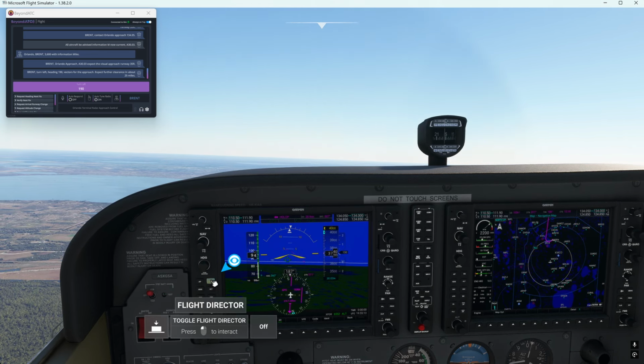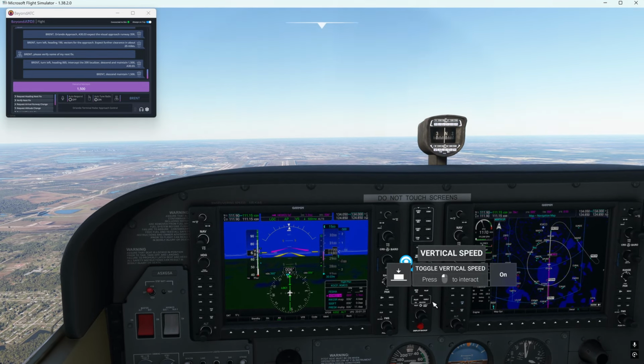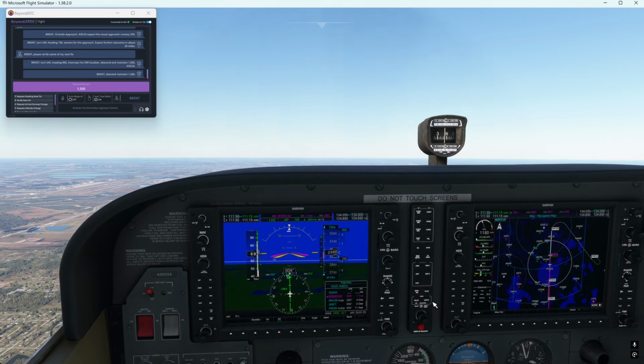I need to go down, not up. Vertical speed, vertical speed. Where you at? There it is. Stall. What? Okay, that looks good. Man, what are these wind gusts? Need to lose some altitude. I'm gonna go down to idle. Get down.